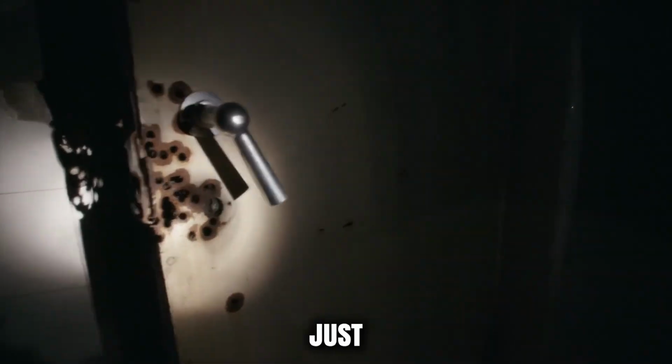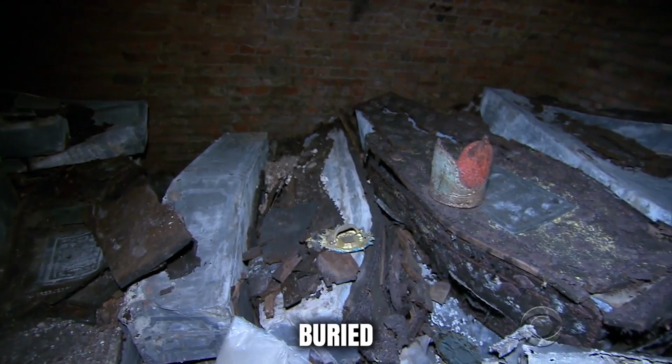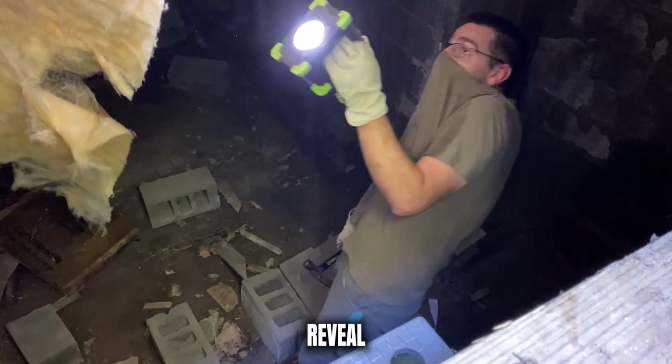Our eyes can see so much, up into the sky and even far into space, but often they miss what lies just beneath our feet. These hidden wonders can stay buried for years, waiting for the right moment to reveal their secrets.